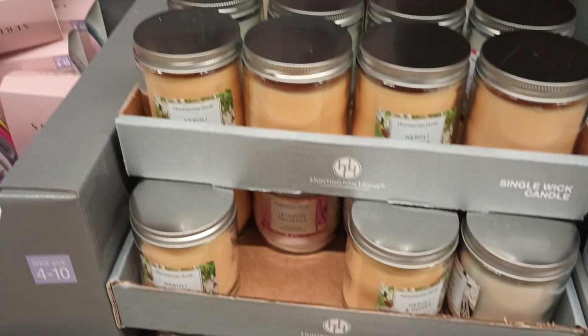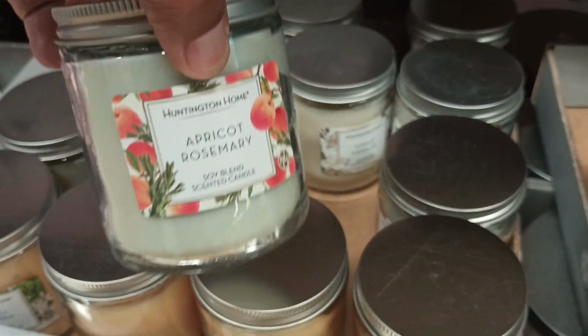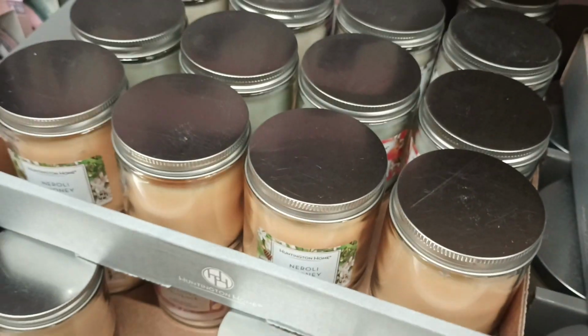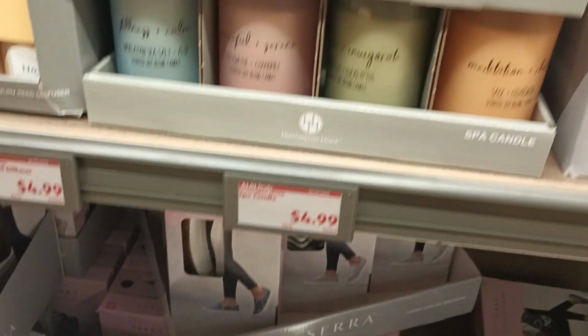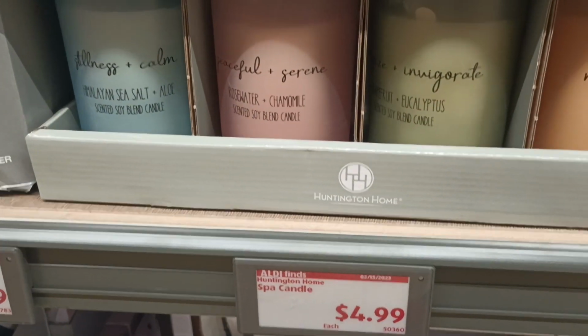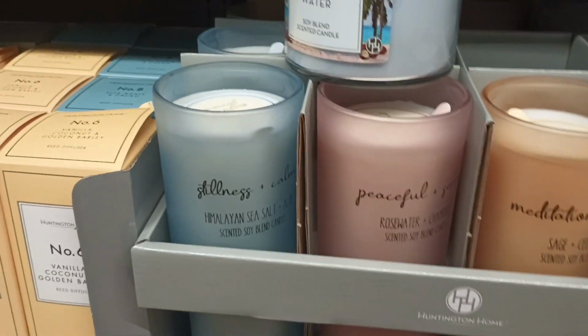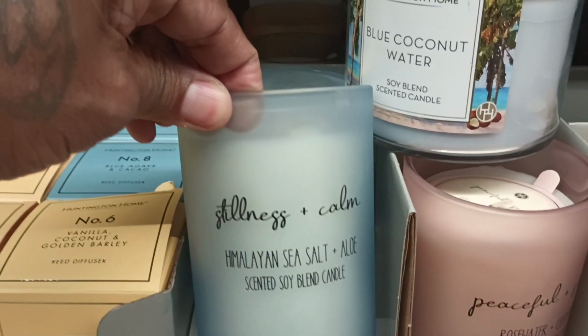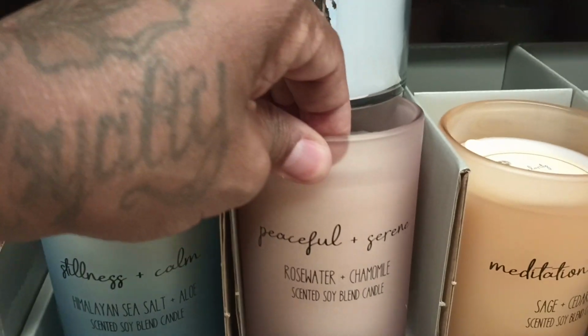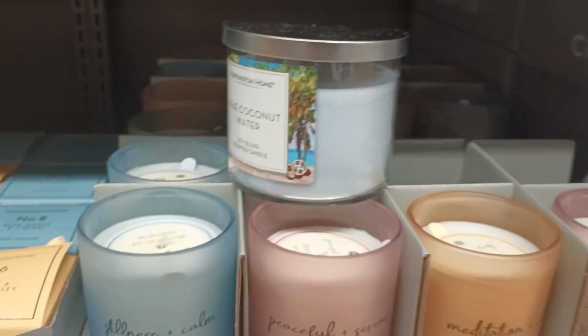$5.99, $2.49. And they only got a couple left, y'all, that neroli honey and that apricot rosemary. That's divine. Y'all know they still had these from prior weeks. I'm waiting on them to go on sale so I can get two more. I already have two, but I want to get two more. Y'all know which ones I want. We got our eye on this one, the stillness and calm, the peaceful and serene. And that blue coconut water, anywho.